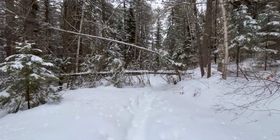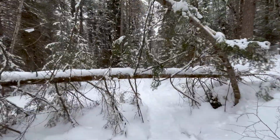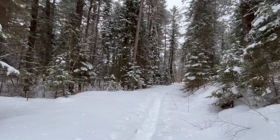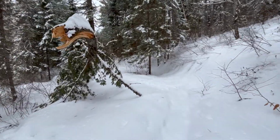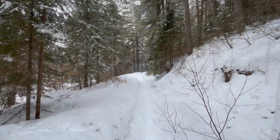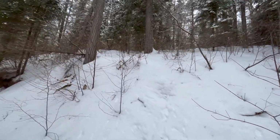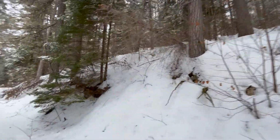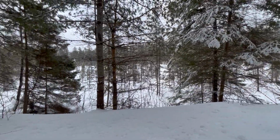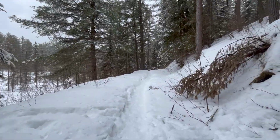Well, that's a pretty big old tree that's fallen over the trail here. Just high enough to get under pretty easy though. This is a really pretty trail through here. It runs along the edge of quite the ridge, and there's just enough flat area here before it goes down into the marshland below to have a nice, comfortable walking trail.